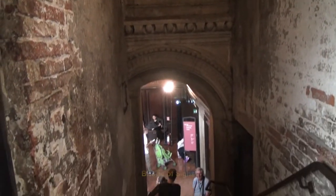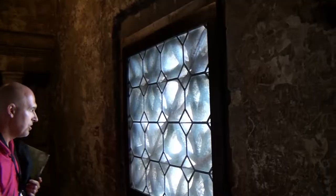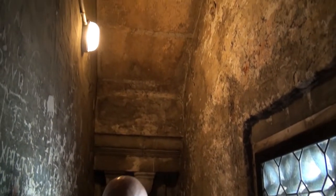We are on the Bridge of Sighs. Venice's famous Bridge of Sighs was designed by Antonio Contino and was built at the beginning of the 17th century. The bridge was intended to connect the old prison and interrogation rooms in the Doge's palace to the new prison, which was situated directly across the river.